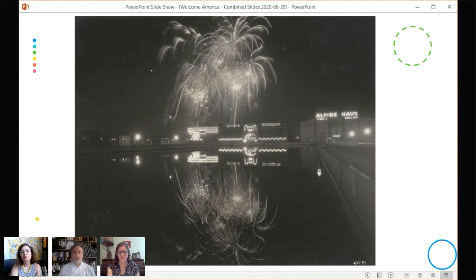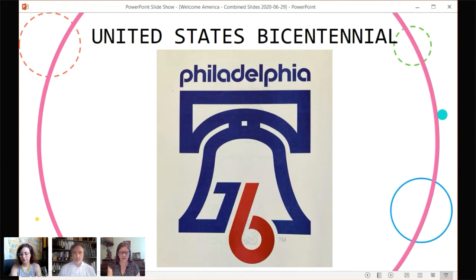We'll leave the Sesquicentennial behind with a bang. Here are fireworks over the lagoon. And we'll fast forward again to the United States Bicentennial of 1976.